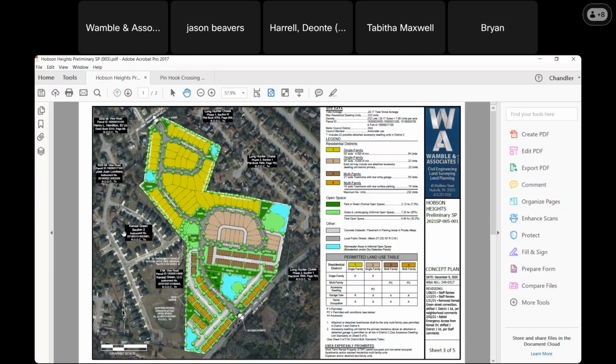District 2 is the next district down from the yellow. District 2 is 22 single family homes. These single family homes in this district will also be allowed to have an attached or a detached accessory dwelling unit on the rear of the lot, behind the principal primary home. These lots are 50-foot wide. Front setback is 10 feet. The side setback is 5 feet. The rear setback would be 5 feet off of an alley. All of the access for most of these lots is from an alley.